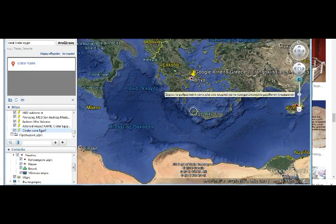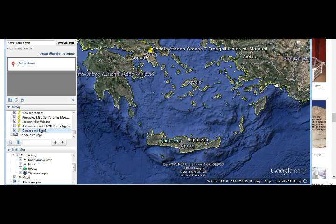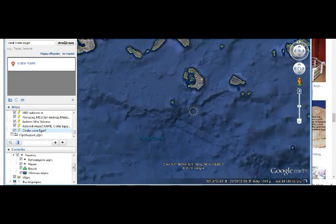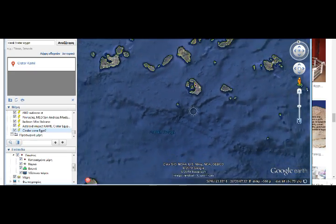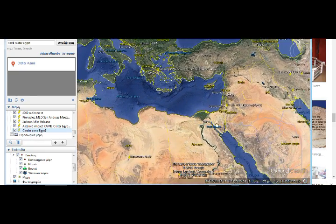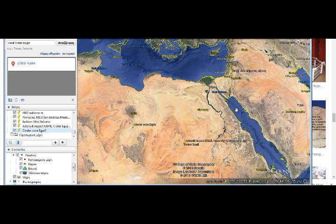Santorini is, anyway, we have to get closer. There it is. Okay, there it is right there. That's Santorini right there. Thera. Okay. So they say that blew around the time of the Exodus from Egypt, and that it caused a tsunami. Perhaps, I don't know how that far away could have caused a tsunami here. But anyway, we're always learning things about geology and geography and ancient history.